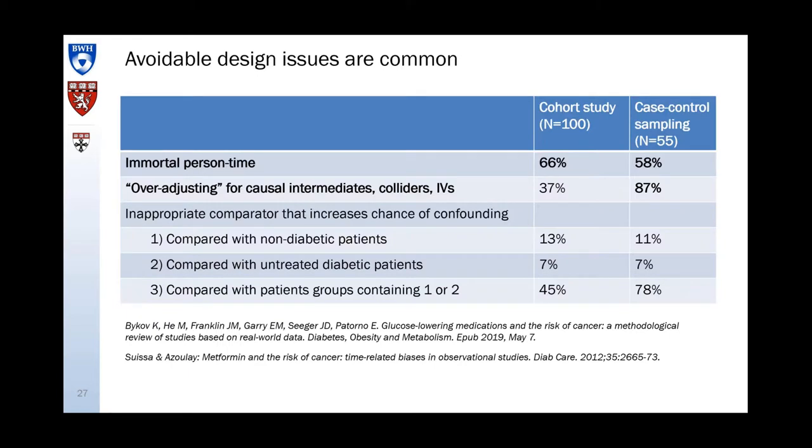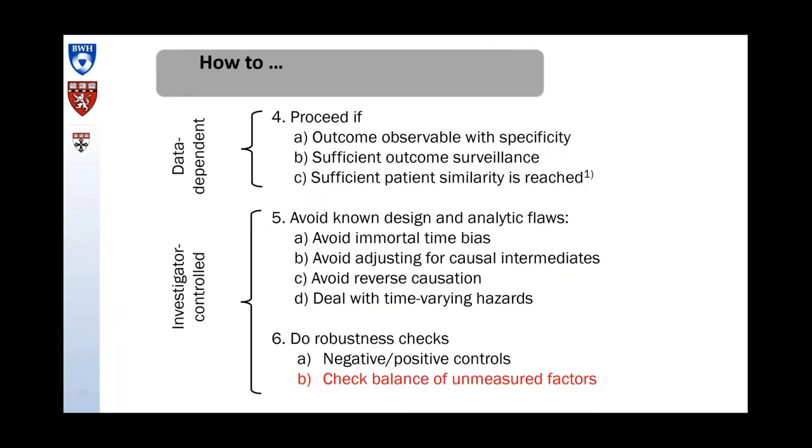So Elisabetta and her team went through this painful work of looking at 100 cohort studies and 55 case control studies, trying to see whether these known and avoidable biases are observable. In 66% of cohort studies, she found immortal person time, which often leads to bias, not always. And over-adjusting by causal intermediates in 87% of case control studies. This is avoidable, right? And we want to do a better job.